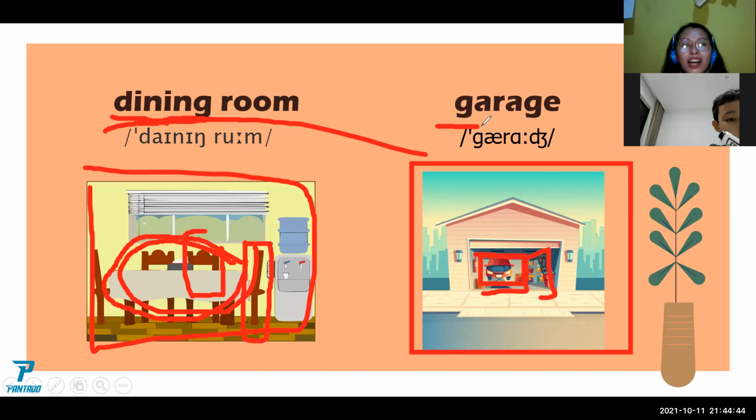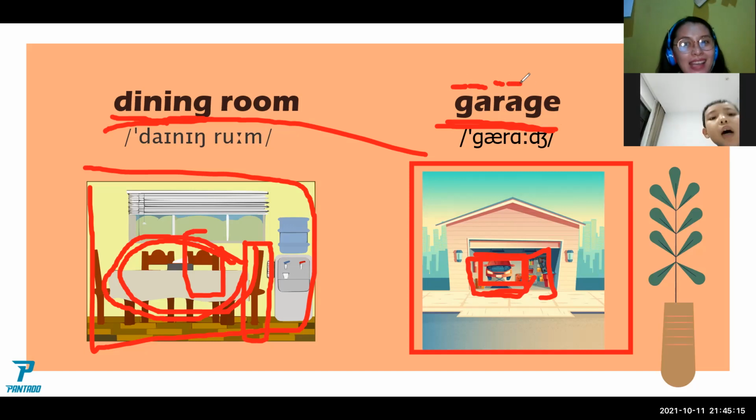Garage. You can say garage or garage. Okay? What will you see in a garage? You can see the cars. Garage. That is car. So G-A-R-A-G-E. Garage. Oh, yeah. You can say garage or garage. Okay? You can see their car, right?